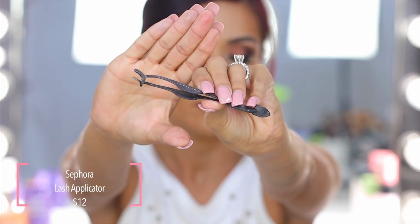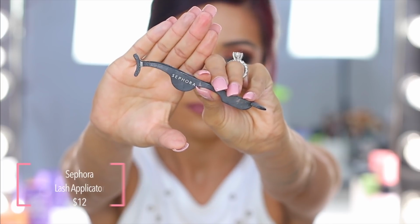I feature this a lot, especially when I do my eyelashes, but I don't know that I've ever talked about it. This here is the Sephora tweezers. I know they're just tweezers, but if you like to wear lashes, these are amazing to apply lashes with. Anytime I've gone to Sephora, they're always sold out. If you like to wear lashes, this is a staple in your collection.